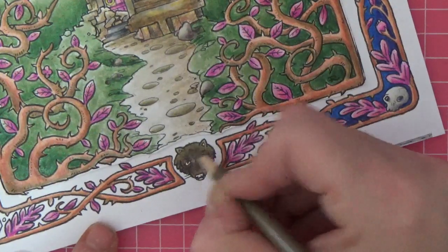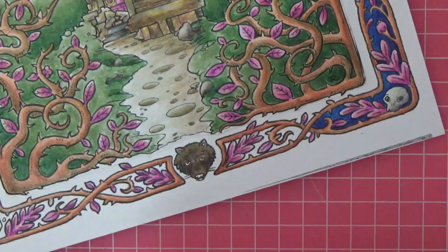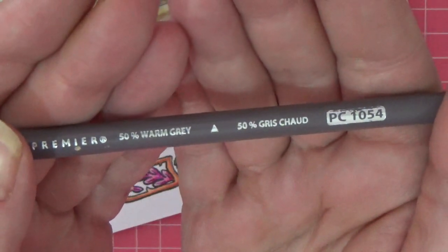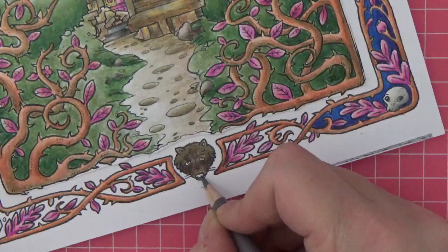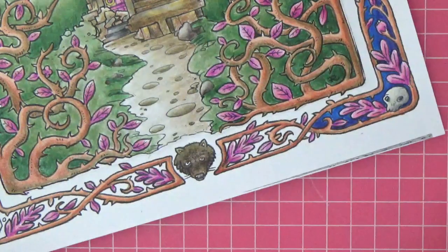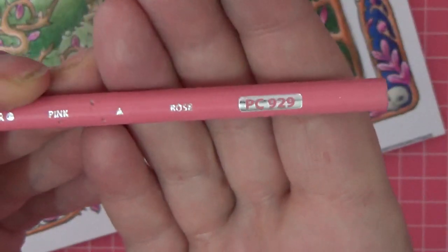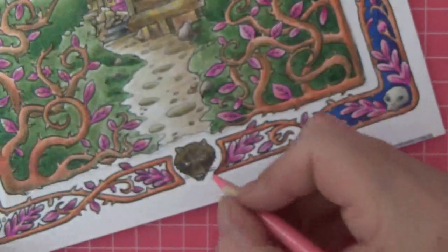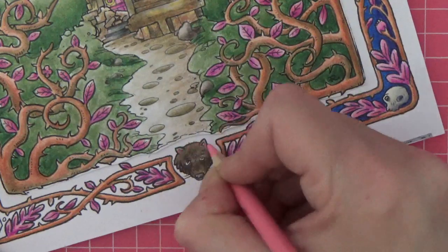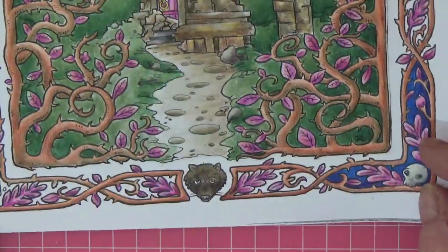So, okay, so that's Sandbar Brown, just a bit of blending in there. Now for his little nose, I'm not going to use black because we'll lose all the detail. So I'm just going to use a little bit of 50% warm grey. And I'm just going to lightly put that in. We can put a little bit of pink. Let's use the Prisma pink that we used for the clouds, which is 929. And we just put a little bit in there. There we go. So one little teddy bear at the bottom.